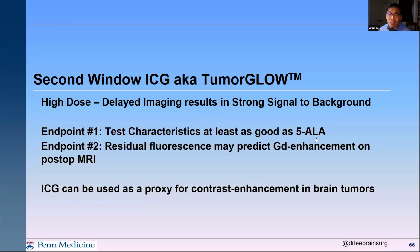So in summary, using our technique of 2.5 or 5 mg per kilo infused over an hour, 24 hours before the surgery, has been quite successful in providing EPR-like contrast. However, our challenge is certainly specificity, and there hopefully will be new techniques to improve upon that. So I'll just end there and save it for question and answer.